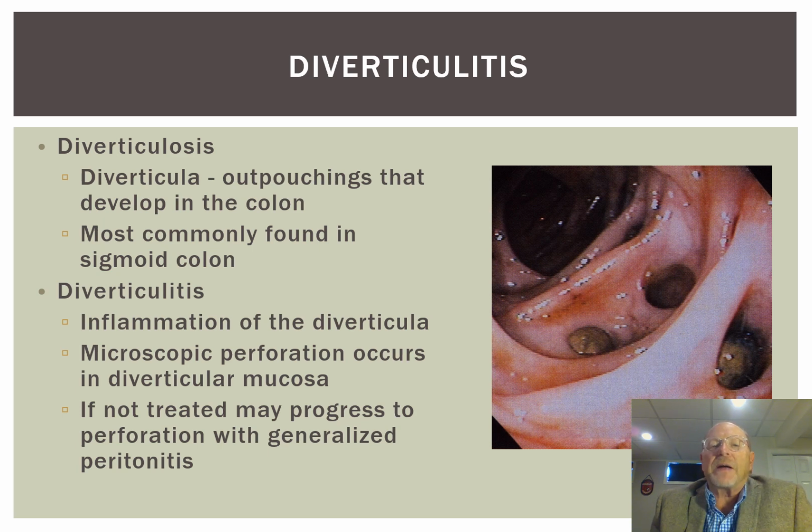But we're next going to talk about diverticulitis. Diverticulitis: itis is inflammation, diverticula, so inflammation of the diverticula. What is a diverticula? A diverticula, as you can see over here on this slide, is an outpouching. It's a weakening and an outpouching of the large intestinal wall. Typically, we're going to see diverticula in the sigmoid colon.